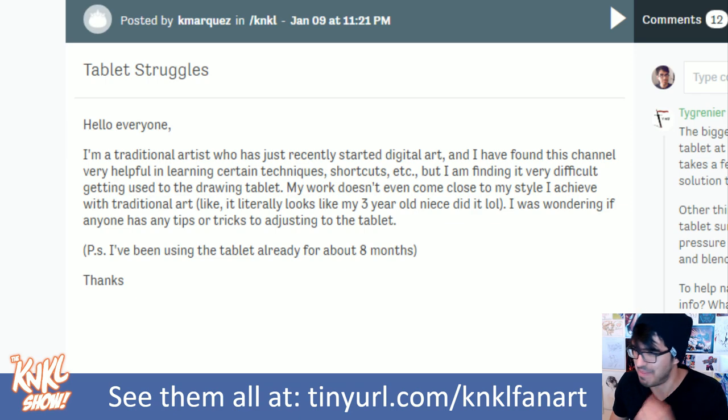The reason why this is, K Marquez, is because you need to develop a new type of muscle memory. Imagine you're painting something and you're now effectively blindfolded, right? You have no more of this instant feedback. You now have to take the stylus and put it here and then look ahead at the screen to get feedback for what you're doing. And that is something that is just gonna take time.